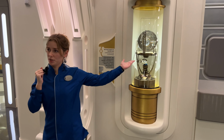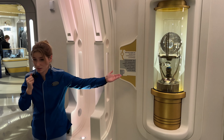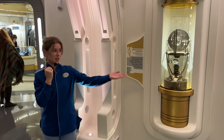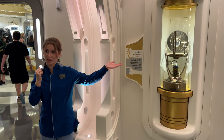We have our hyperspace compass right here. This is something that could be used many, many years ago, and by many I mean tons and tons of years ago. Before hyperspace was navigated through a computer, this was what they used. And if you look very carefully at it, you might be able to see our Chandrilla Starline logo if you're standing at the right angle.